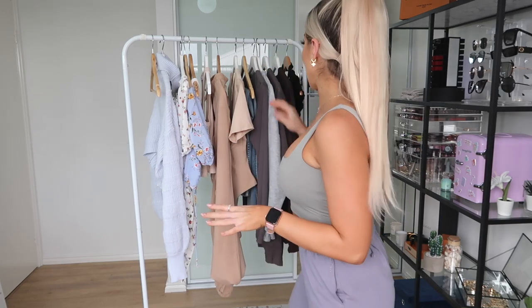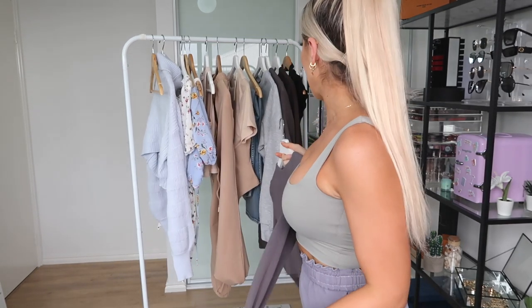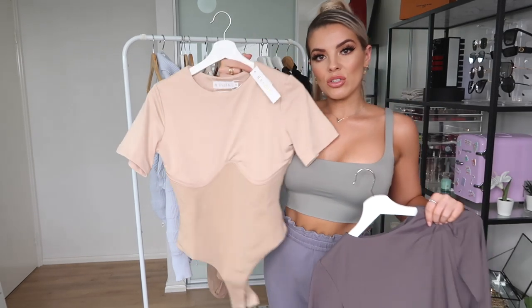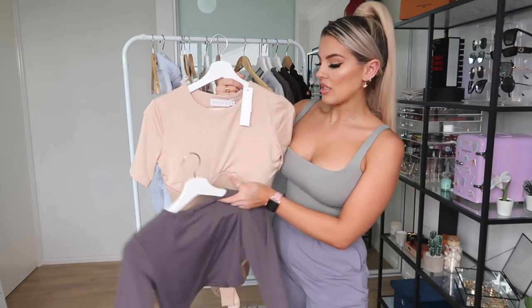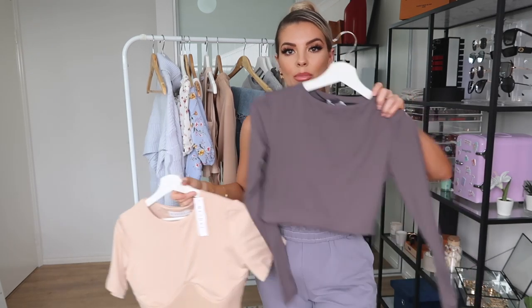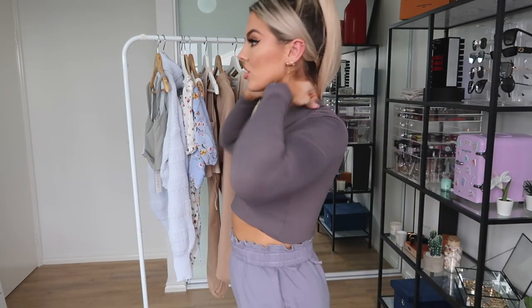Okay, I'm pretty sure I have two more tops from Meshki. I got one top to kind of match these as well, a long sleeve one. And then I got this one too, which is like a bodysuit with the corset type look. So I might try these on with my other cream joggers because that would look really cute together. But I'll try these two on together next. Okay. Of course I've got makeup on the top.